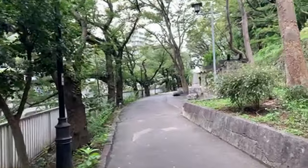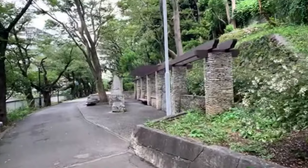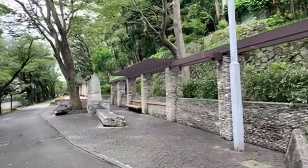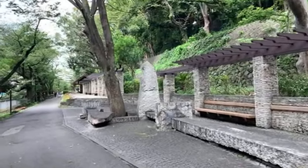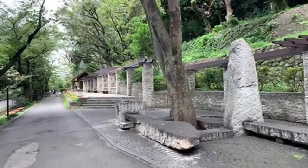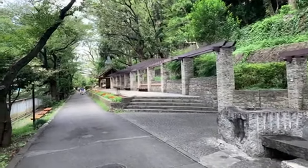I like this little area right here. Not sure about the significance, but a little bench, some rocks. I'm sure kids climb all over the damn thing. It's not that hot, but the humidity just cuts right through you.